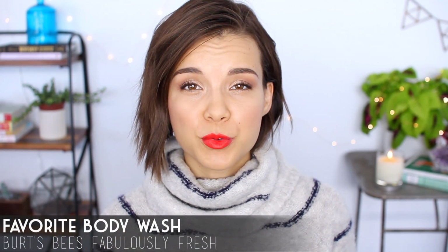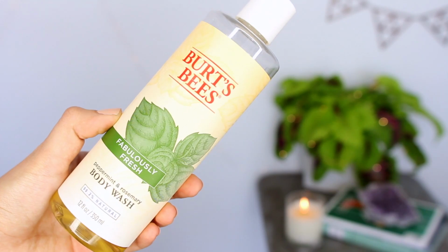In the shower, I've really been into peppermint smells, and this body wash from Burt's has been my favorite. It is peppermint and rosemary. Peppermint is cooling on the skin, and combined with the rosemary, it smells very herbal and natural, but I kind of like that. And if you use it in the morning, it really just wakes you up. You're like, bam! I'm here, everyone.